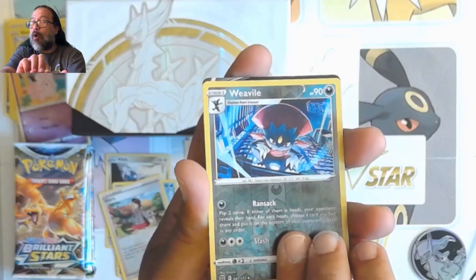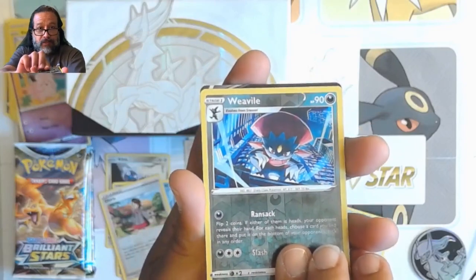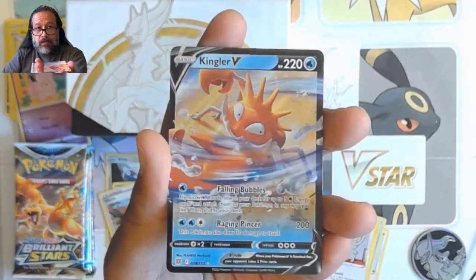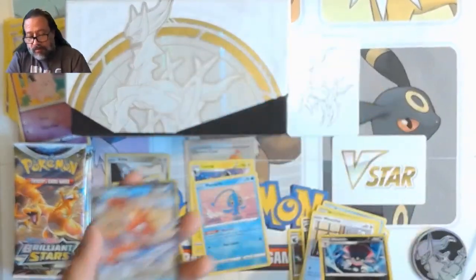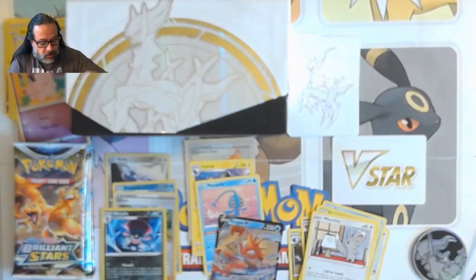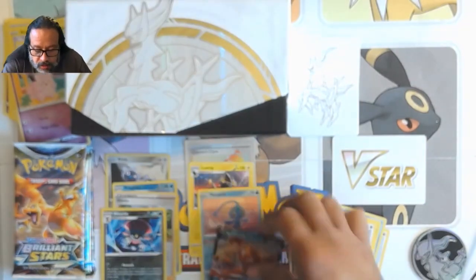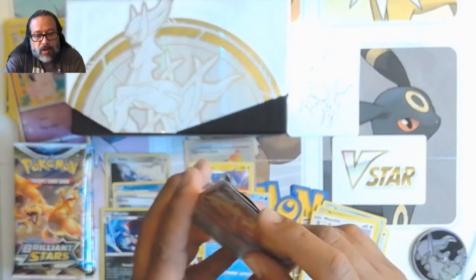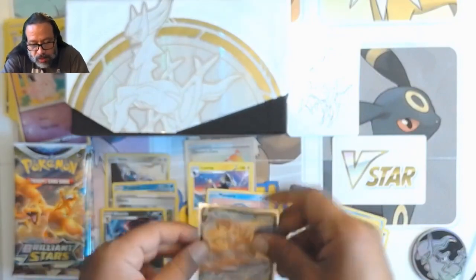Oh yeah, let's go. Let's get ourselves another hit off of this ETB. Kingler V. Could have been better, but it's all right. We get another hit, ladies and gentlemen. Let's get ourselves another hit. Give me that, give me more, please.